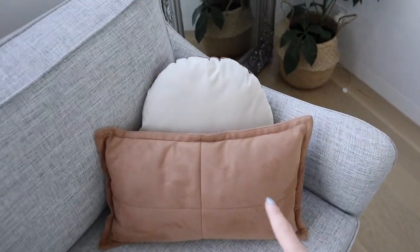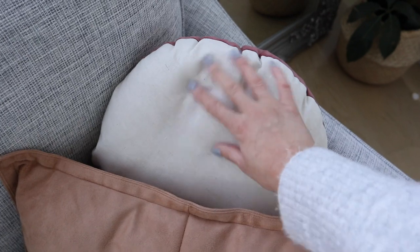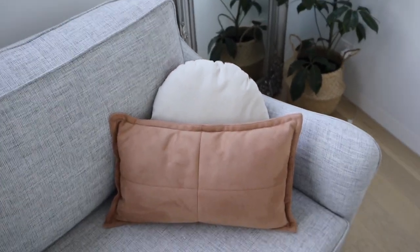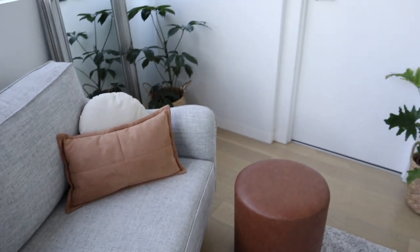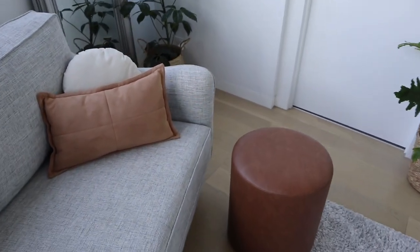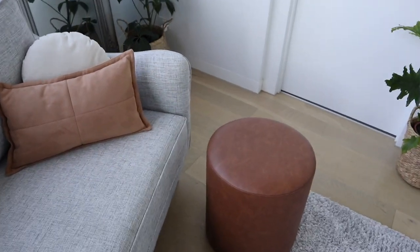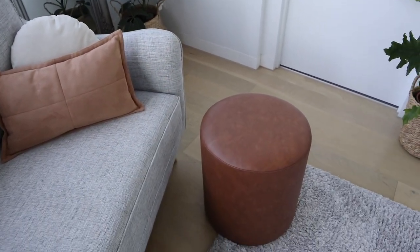I also got this little cushion up here that's two-sided. So one side has a calico kind of print on it, and then the other side is a dusty rose suede, but I like the calico side just a little bit more because I feel like that ties in with my color scheme going on in here. But these are two new pieces, and I'll jump back to some footage of me unboxing everything that I got last week.